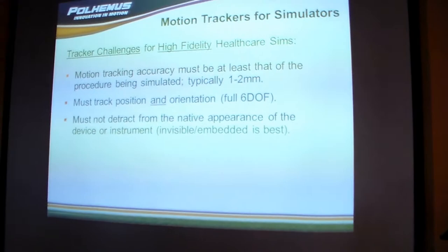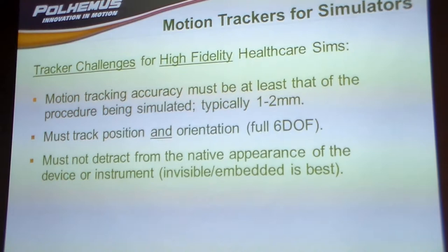Ideally, you don't want it to detract from what it is you're simulating. So, for example, in the case of an ultrasound probe, you want it to look and feel like an ultrasound probe. So if you can embed the sensor, make it invisible, that's best.